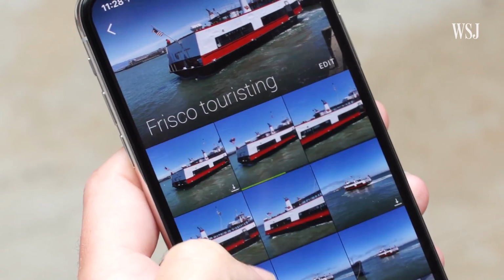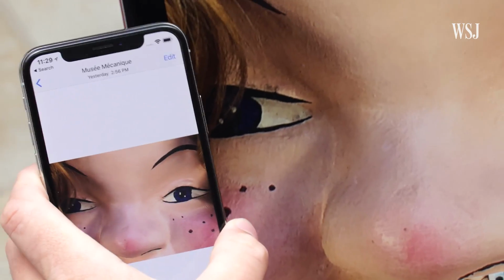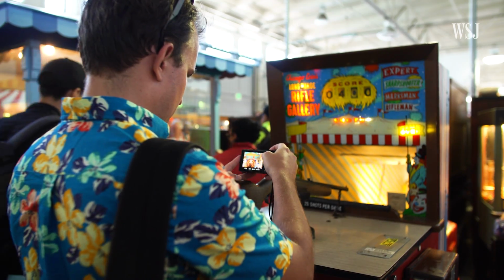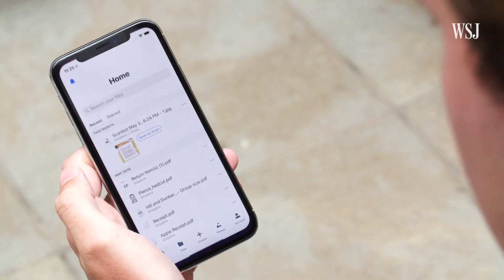Once all that is done, you're unfortunately going to want to then get all those files back off of your phone. They're big files, they take up a lot of space. If you're an iPhone user, you can use Apple's iCloud photo library, which syncs and stores all your shots across all your devices. You'll just have to pay a few extra bucks a month to get all your stuff in there. There's also SmugMug, which is a great backup and sharing tool starting at $4 a month, and if you already use Dropbox or OneDrive, those are good storage spots too.